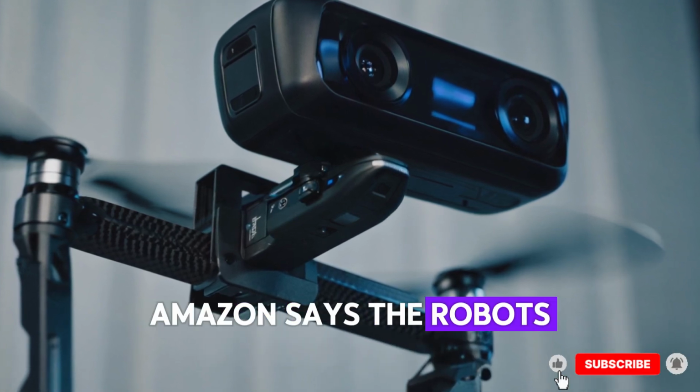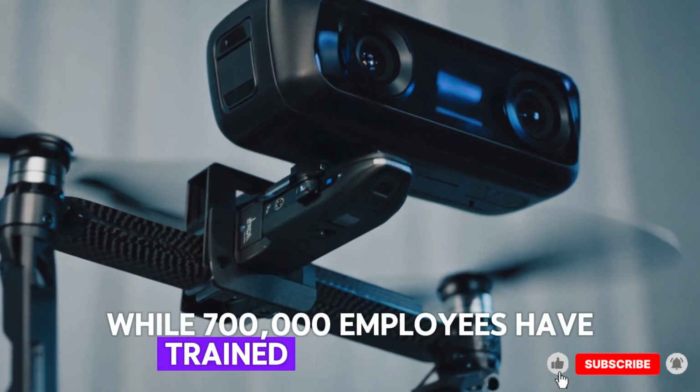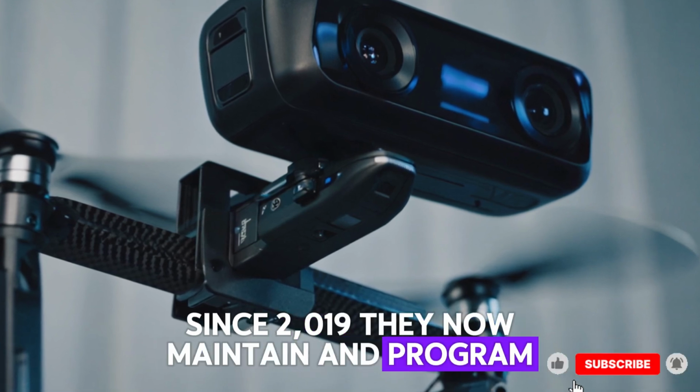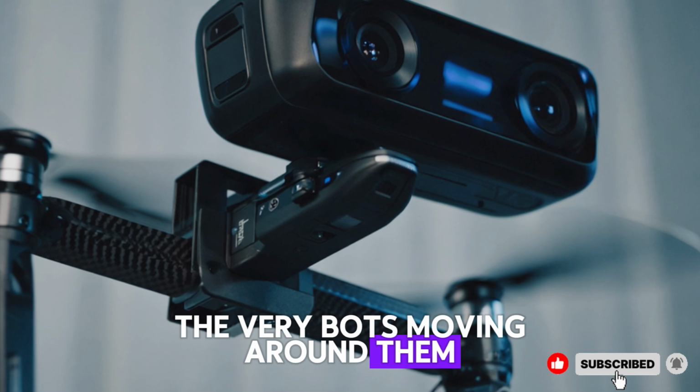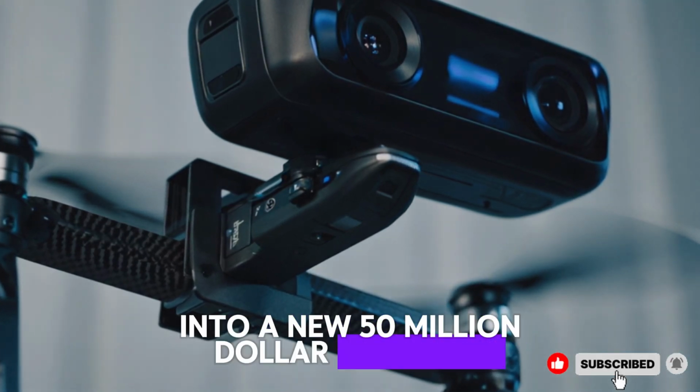Amazon says the robots take over the heavy lifting jobs. While 700,000 employees have trained for tech roles since 2019, they now maintain and program the very bots moving around them. Next, Intel just spun off RealSense into a new $50 million company.